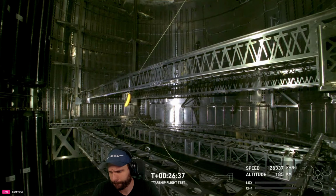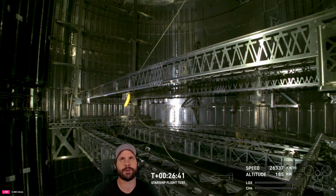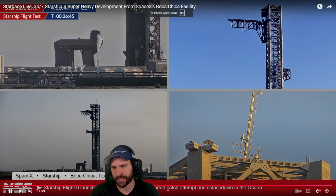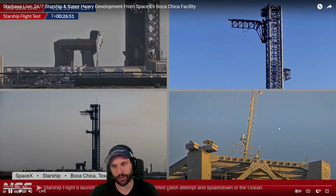Could be, Bran. The whole tower? No, not the whole tower. Look, check out this from NSF. See this? The antenna on the very top of the tower? That shouldn't be like that. That should be pointed straight up. It's clearly not pointed straight up, but it might buff out. Who knows?